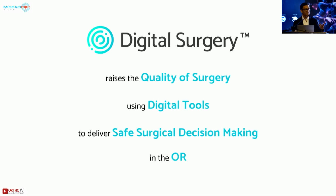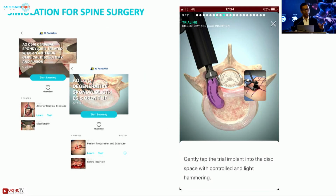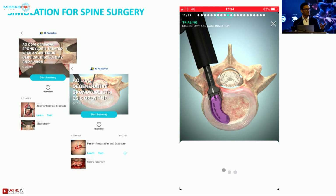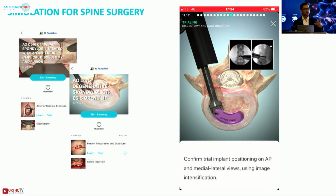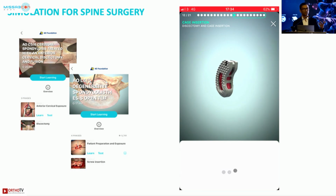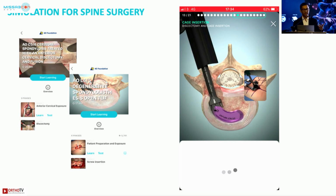Like how a pilot sits in a simulator and does many hours before he can actually fly a plane, the technology is changing that. In the future of neurosurgery or spine surgery or orthopedic surgery, you're going to spend more time on simulators. And this is coming from various companies. We have come up with something called digital surgery, which I've listened to a talk on. And this is also available on your mobile phone. You can look at the angle in which you want to place your TLIF cage, plan your osteotomy in orthopedics, or place a pedicle screw. All these things can be planned for your operating theatre.